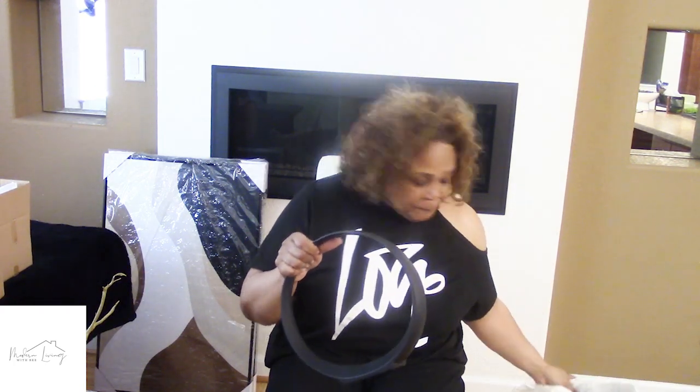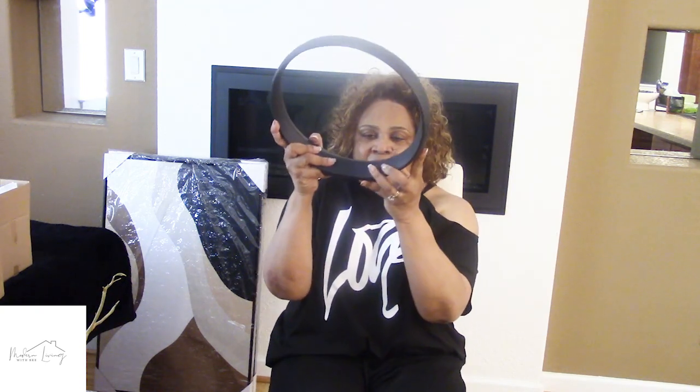But at first, I have something similar to this, but it's actually a candle holder. This is just a decor piece, not a candle holder, but I just love this. This is so, so cute. Now, I believe this one was originally maybe $50 for this little one, just guessing. And I purchased this on sale for $19.99.